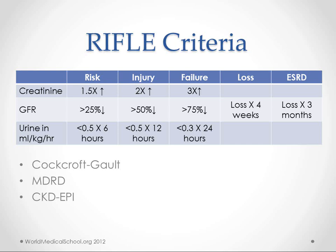The numbers on urine output are probably a good idea to at least have a clue about. So if you have urine output less than 0.5 milliliters per kilogram per hour, that's indicative of renal risk or injury. If it's even lower than that, then we think about failure. And then loss and end-stage renal disease are more just a matter of time. These are when we've lost pretty much all kidney function. If it's for 4 weeks, then we call it loss. And if it's for 3 months, we call it end-stage renal disease. There is some possibility of regaining renal function if you just have loss, but you think about end-stage renal disease, meaning you're not going to get it back.